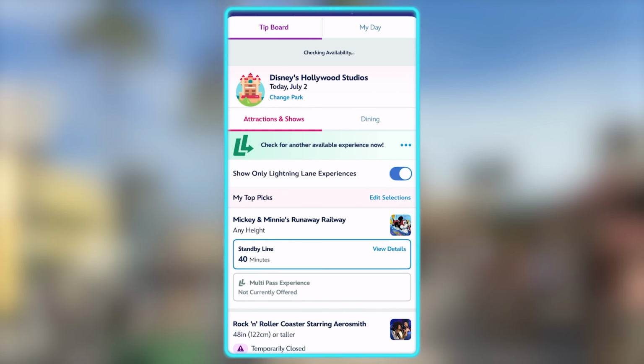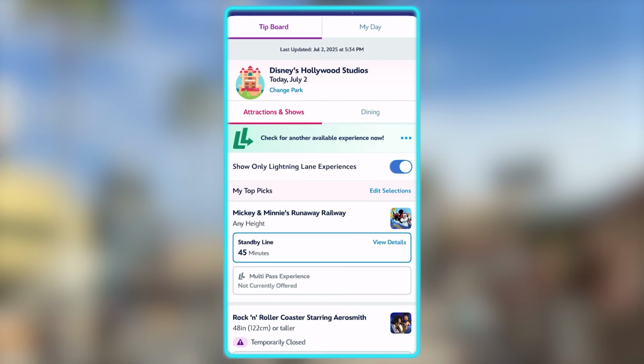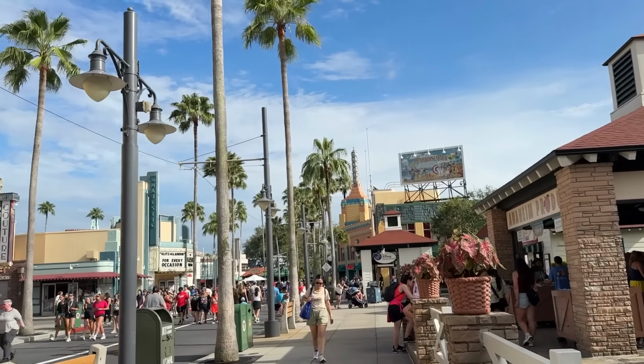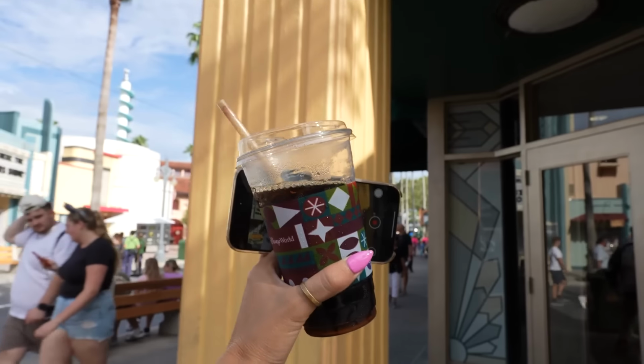Speaking of, still no lightning lanes have popped up. I'm hopeful some will. I feel good that they will in a bit. But for now, we have another lightning lane. So we're headed to the galaxy far, far away. But also, most importantly, I got a shaky Jamaica.